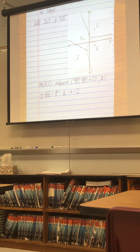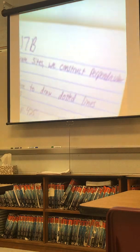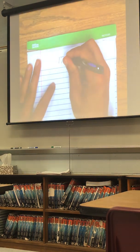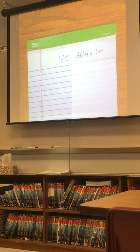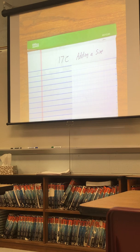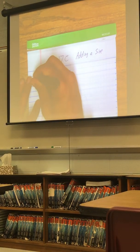Okay. Guys, I'm going to stop right there on 17B, because everything that we're about to spend the rest of class on is what to do when you've got multiple sites, multiple lines to draw. Okay? So, we are now in section 17C. Section 17C is called adding a site. This is just with the city. Okay? Adding a site. Page 427. All right, so look at that opening problem on page 427.